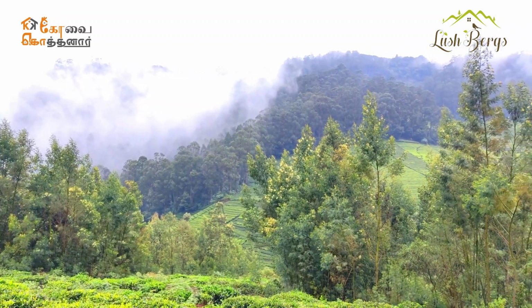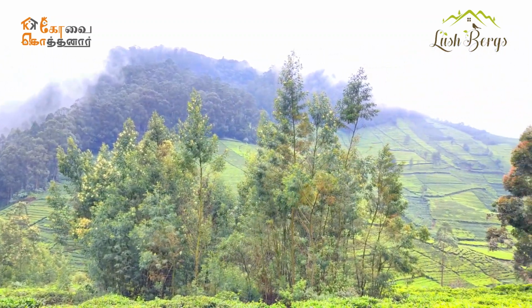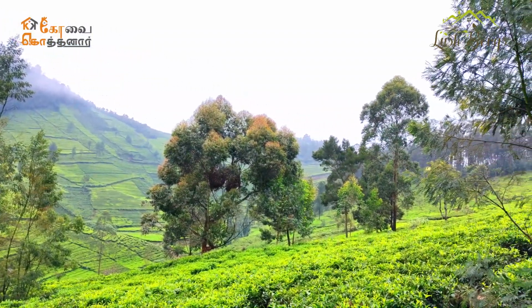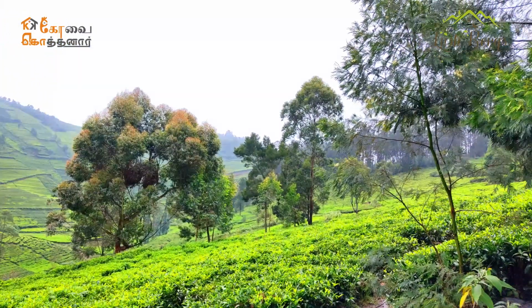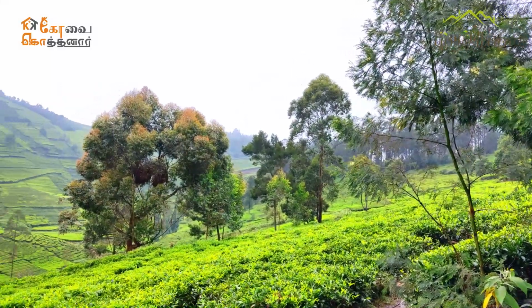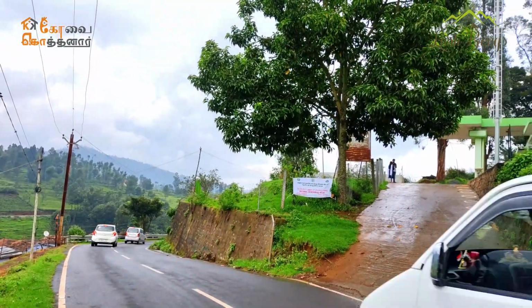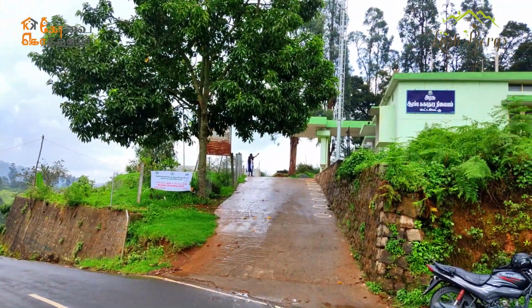Situated 1,800 meters above sea level, the farm plot is surrounded by natural forest area, which gives an evergreen look of nature. The estate consists of a 23 feet tar road, through which we can access every nook and corner of the layout.